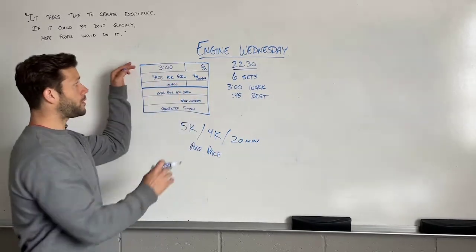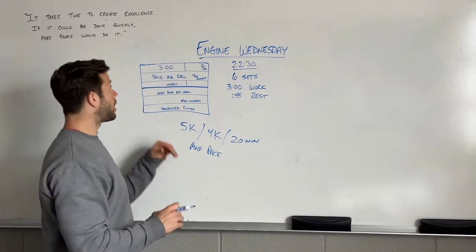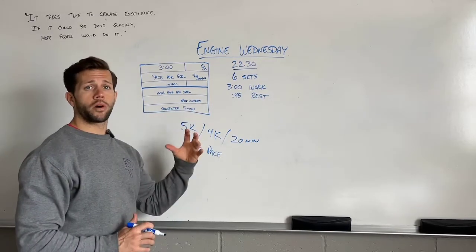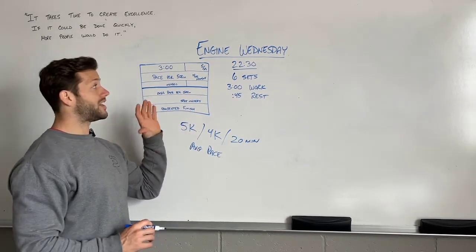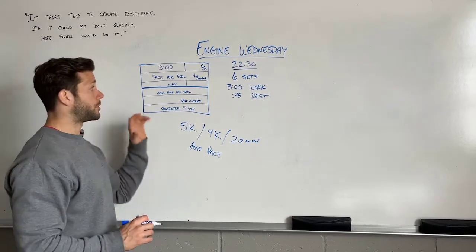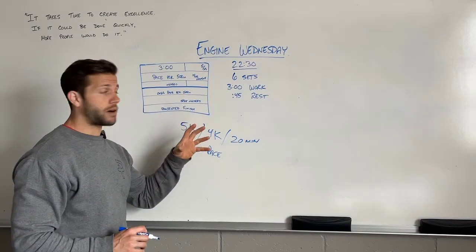So this is the screen we want to look at when we're using the rower this Wednesday. This is going to give us the most information, and I'm going to explain what we want to focus on with this. Those that did the engine specialty class at the end of last year really benefited from being able to see and utilize this a lot more.